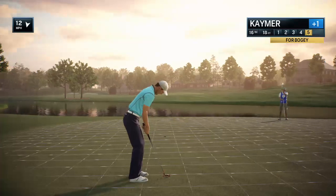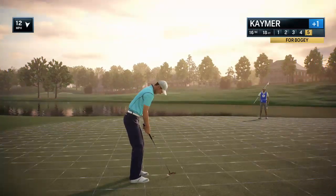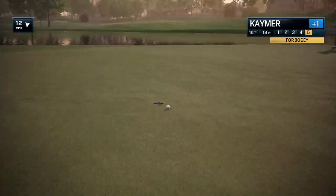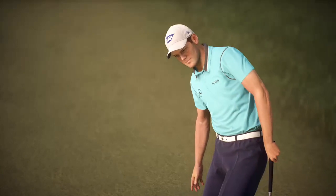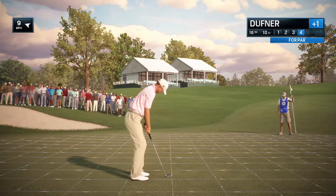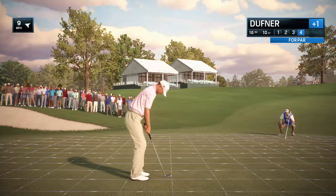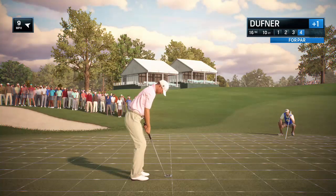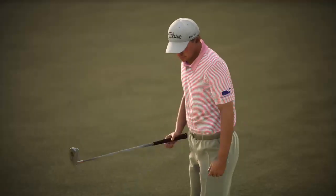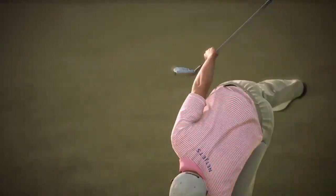Really not much to this. The only issue would be a lack of concentration or focus. Not too much and not too little. Perfectly played into the center of the cup. This is for par for Dufner. Solid par for Dufner.